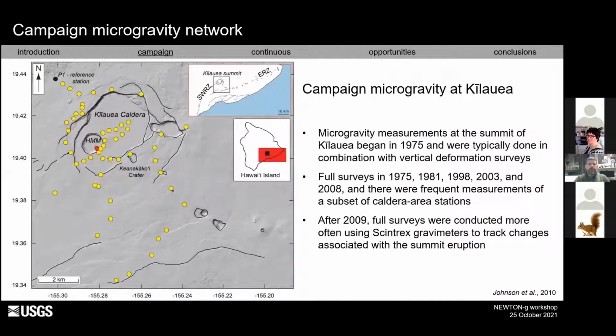In terms of campaign microgravity at Kīlauea, I'll spend a little bit of time talking about our campaign results. As I said, that began in '75, and full surveys of this network with all these yellow dots over here were done in '75, '81, '98, '03, and 2008 using Lacoste-Romberg meters. And then there were very frequent measurements of a subset of caldera area stations, mostly between the Hawaiian Volcano Observatory, which is up in this area, and the caldera floor down in that area.